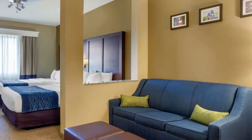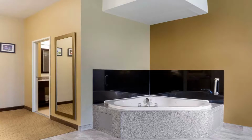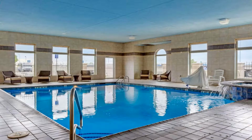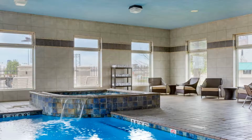Located in the center of the Texas Panhandle, Amarillo offers all the conveniences of big city living in a small town atmosphere. A variety of restaurants, recreational activities and entertainment options are located in the surrounding area. Be sure to visit Big Texan Steak Ranch restaurant, famous for being the home of the free 72-ounce steak dinner.